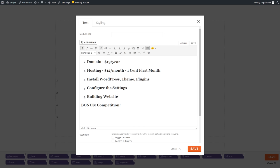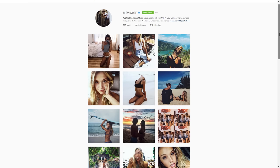And the plugins are free, and I'm going to show you how to configure the settings for WordPress, the themes and plugins. Then we're going to build the website, which is free. I spent hundreds of hours trying to create this tutorial for you guys. I incorporated some design aspects of really popular websites.